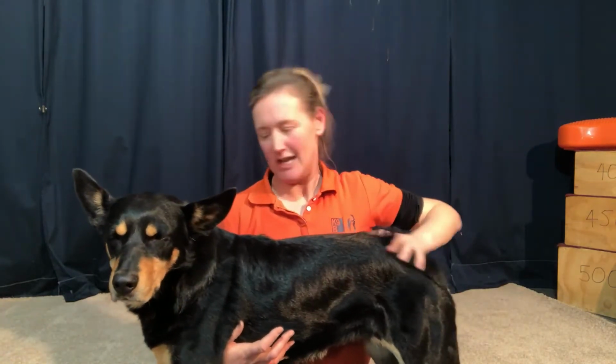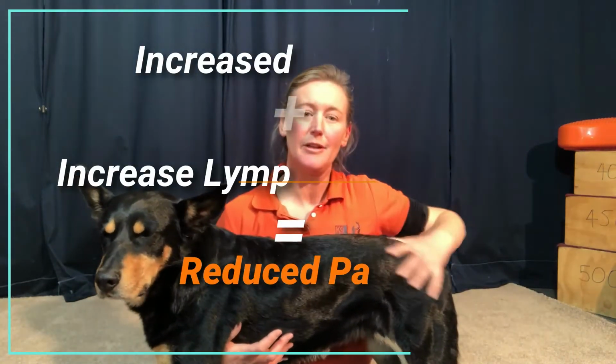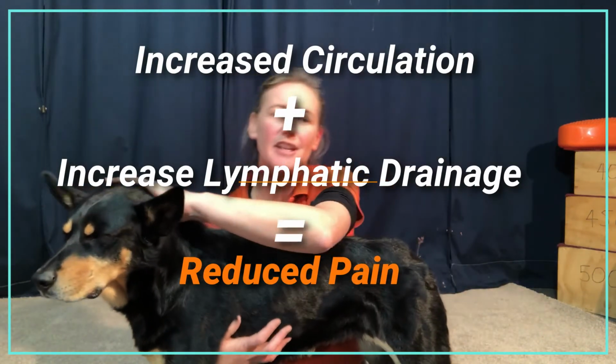So what does this do? Well, this increases stimulation, blood flow or circulation, and while we have increased blood flow, it brings new blood to the area and pushes out any toxins or buildup of inflammation. So it increases lymphatic drainage, which equals reducing pain. So the formula is increased circulation plus increased lymphatic drainage, which reduces pain. That's it. It's that simple.